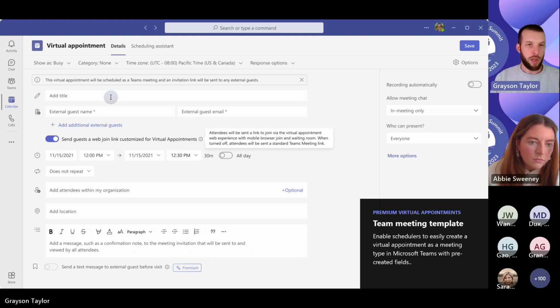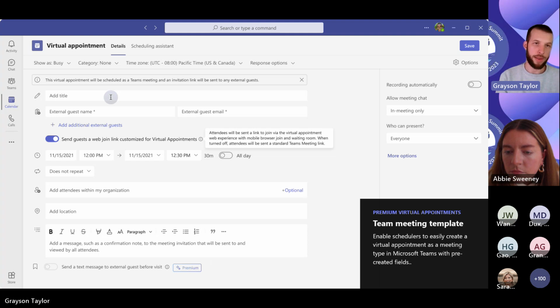Last up is the virtual appointments template. So this is shifting gears a little bit. It's included in the virtual appointments section just because it has the same name. But essentially, this is the same type of meeting that we just talked about, right? The typically business to consumer or business to customer type of meeting where you don't want to have that person be prompted to download the Teams client or authenticate. We're adding that type of meeting to your Teams calendar as well.